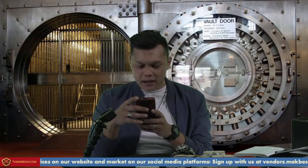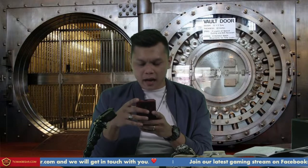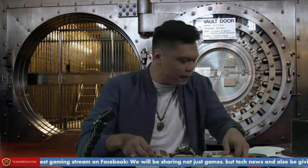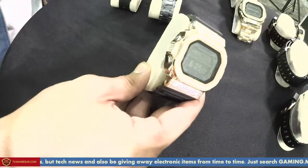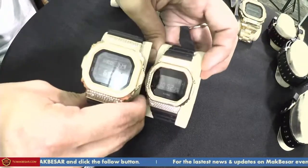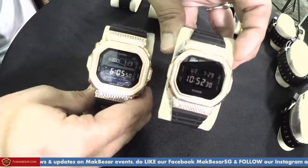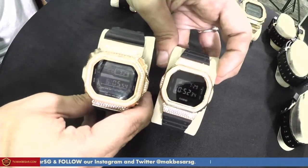By the way, Abang Azmi and Nurul, I think you are referring to the rose gold. The rose gold for the G-Shock is $318 and the Baby G is $248. Yes, this is 318, this is 248. Admin, can you help me list down the prices so that it's easier?